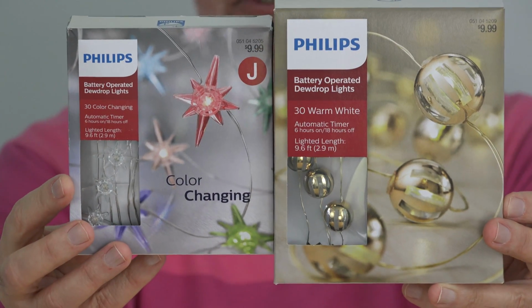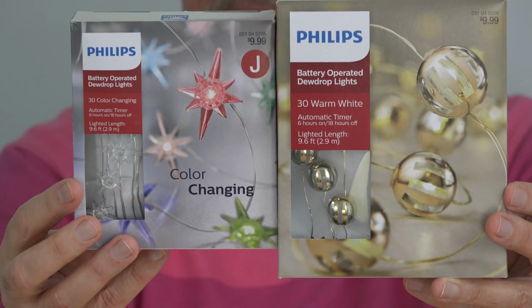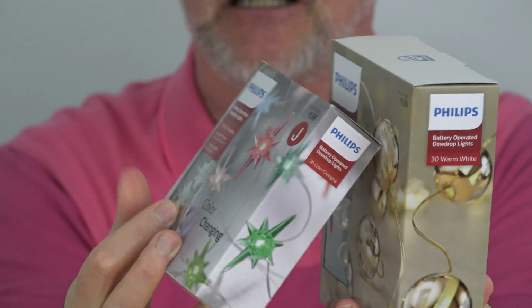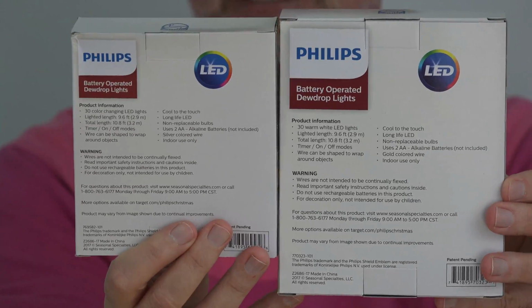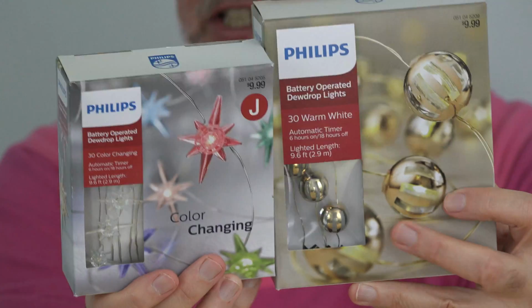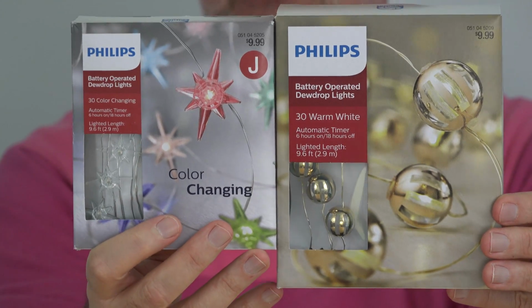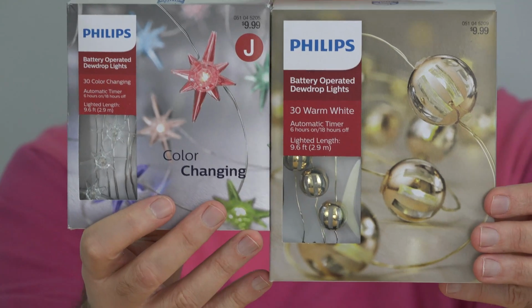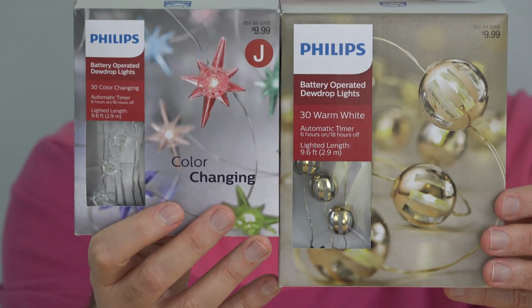They had quite a number of colors and styles of lights, but these two in particular appealed to me. Each string is 10 feet long, and each string goes for about $10, so they're sort of on the pricey side. Some of the advantages of this type of Christmas light is that you don't need to have extension cords running everywhere, and the wire that the lights are on is flexible and bendable, and you can use it as a decorating tool to bend it into shapes to wrap it around things.